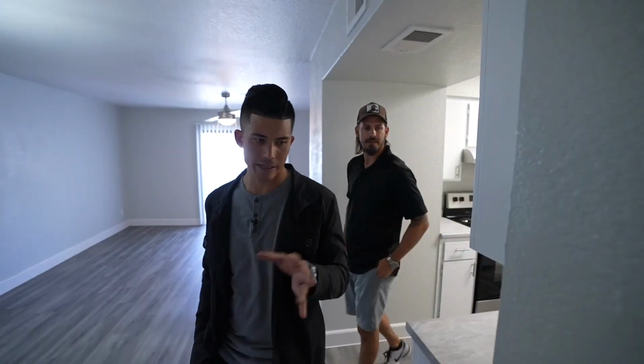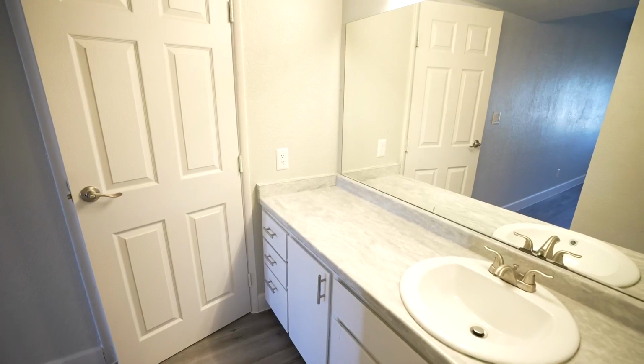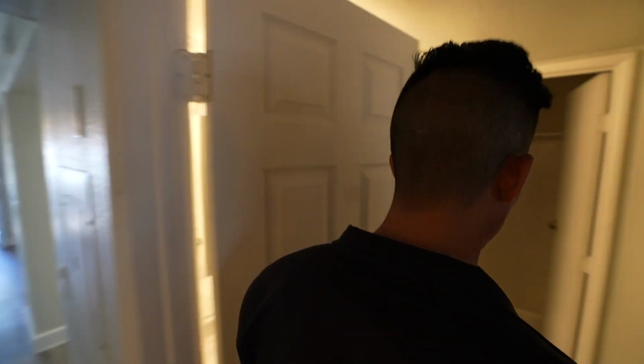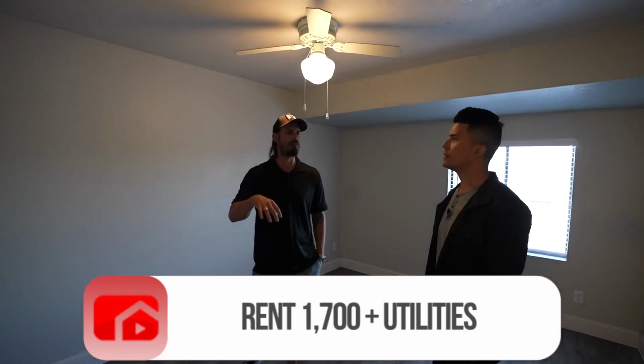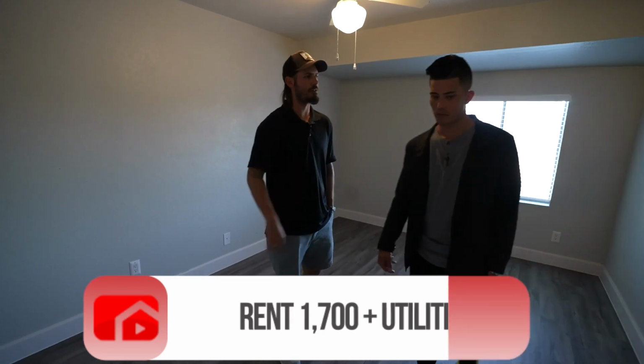So kitchens, some have new cabinets, some are painted, but they're all renovated in some kind of way. Bathroom, looks good. So this one we're gonna try and rent for, how much do you think we'll list it for? We'll probably list it at about $1,700. Yeah. And then we're also charging back for utilities. They are individually metered for electric. Okay. But water, sewer, trash, stuff like that, we are charging back for that.